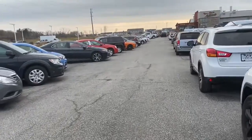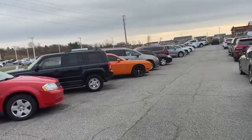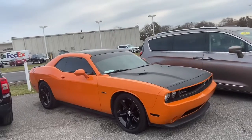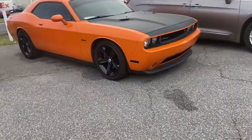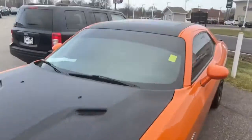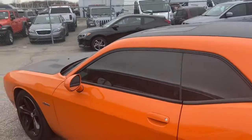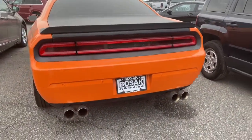I know y'all see what I'm going to. Oh yeah. Look at that. Them ain't the stock pipes. It is not the stock exhaust. Sorry, I'm driving this car too. Somebody been driving it.